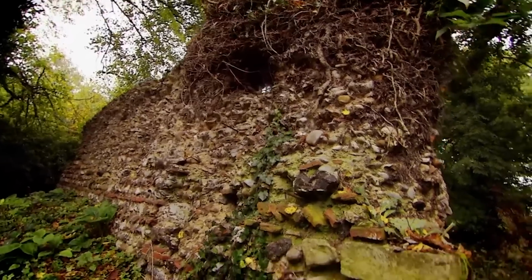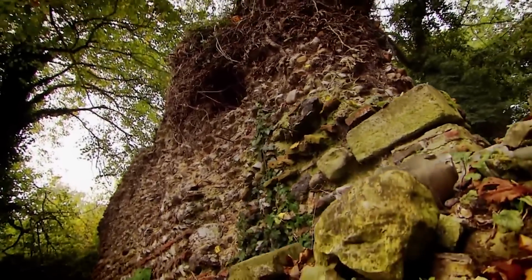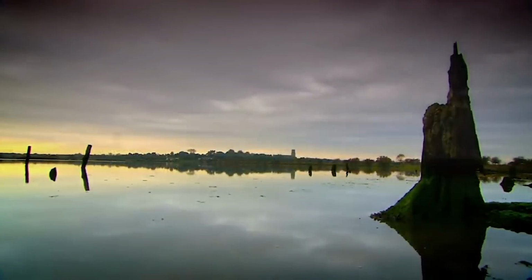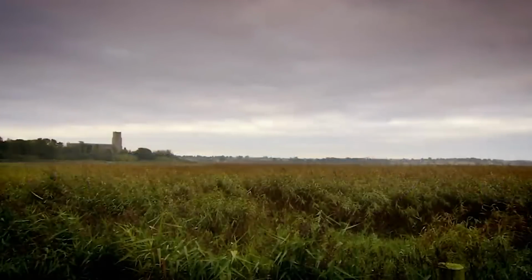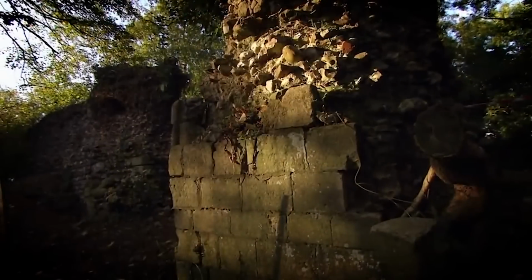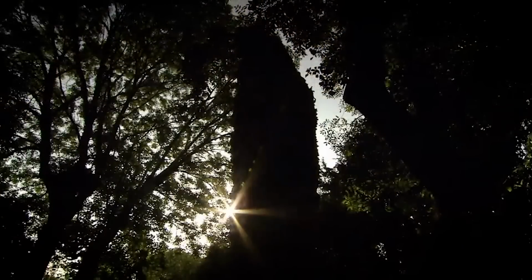Well, we know that King Henry I founded a priory somewhere in Blythburgh in the 12th century. And 500 years before that, a Saxon king was killed on these marshes and buried here. Could this overgrown garden have been one of the most sacred sites in East Anglia?